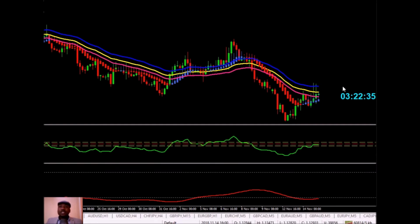Here we have a signal forming. Now the strategy works like this. It's either the red indicator line below here is below the horizontal line or above the horizontal line. And the green indicator, the green line, has to be above the yellow or below the yellow. And then here we have three lines. Now the price has to be above the tree line or it has to close below the tree line. Very simple to follow.